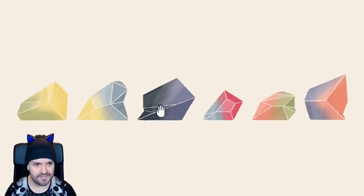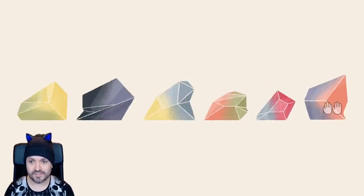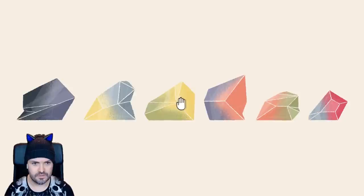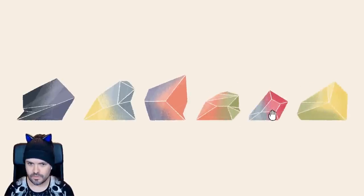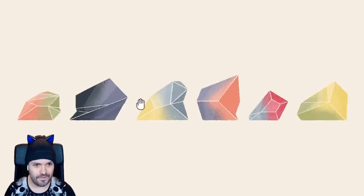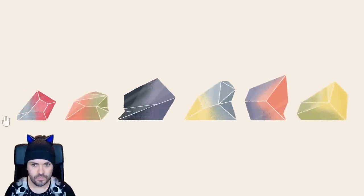Okay, so this is... Oh, interesting. I can't go up or down. They can only go side to side, so that's straightforward. Oh, that was nice. Okay, I like that one.